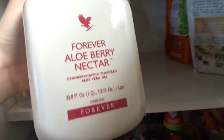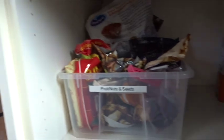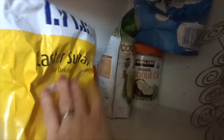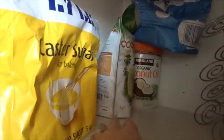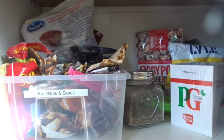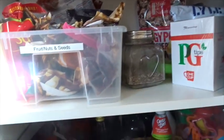It's aloe vera. She gave me that. I've never tried it. Wheatgrass, I do use that. Protein pancakes nearly run out. A couple of chia, flaxseed, sugar, caster sugar, normal sugar, extra coconut oil, coconut sugar, and I've got one of these cupcake stands. Oh, and my favourite tea, which is an extra as well. Anyway, you get the gist. I'm going to pull it all out, look at the dates, and then I'm going to resort it and put it all back in.